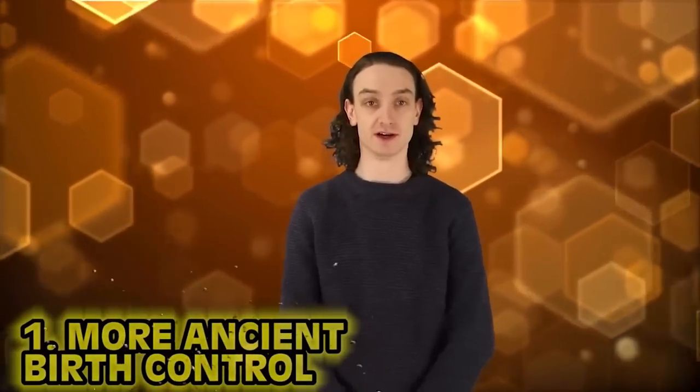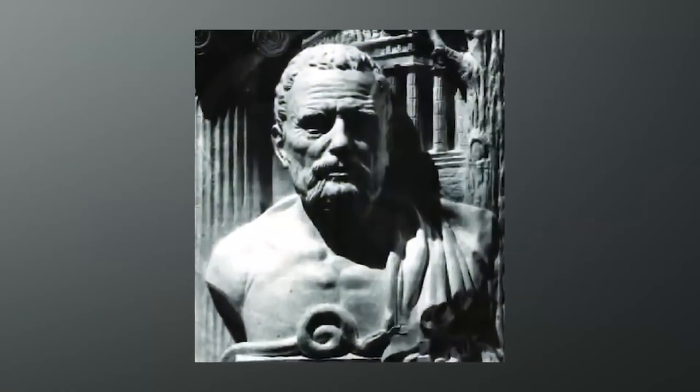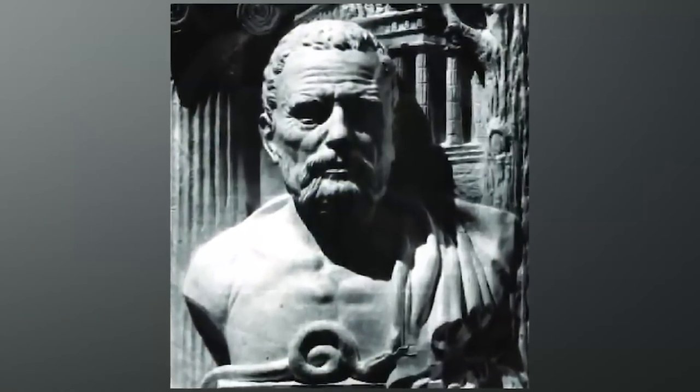And finally, coming in at number one, more ancient birth control. Okay, we kicked this list off catching up with ancient Egyptians and the aid of acacia trees and all that jazz. So I figured we'd end on a ridiculous birth control method from the ancient Roman days. Soranus, who was known as a Greek gynecologist back then, his idea for Planned Parenthood was not a good one.